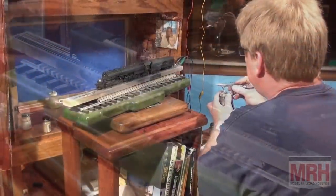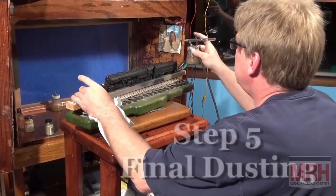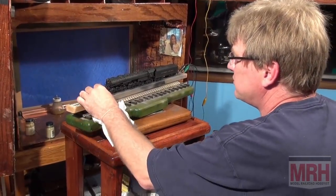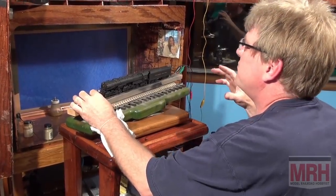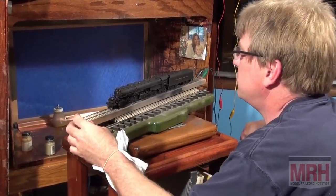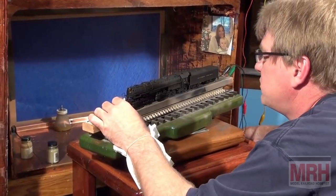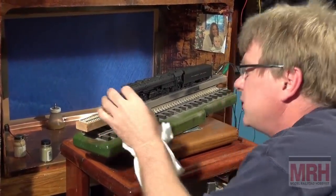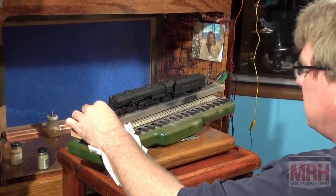Now what I want to do is apply one more coat of dust to the locomotive, and I don't want to pull this one down. I don't want this to be rainwashed dust. I want this to be fresh, just applied dust in between storms. So I'm going to turn on the spray booth here and start the engine running and spray the drivers.